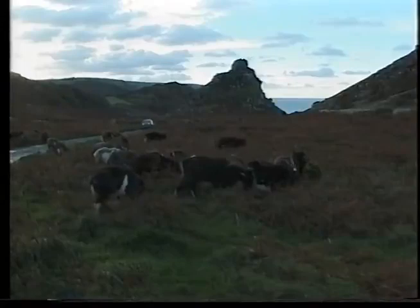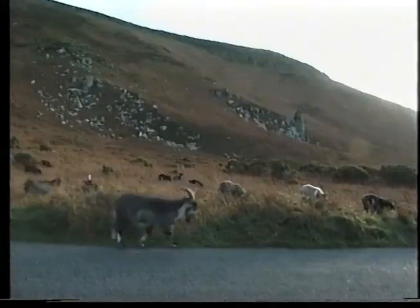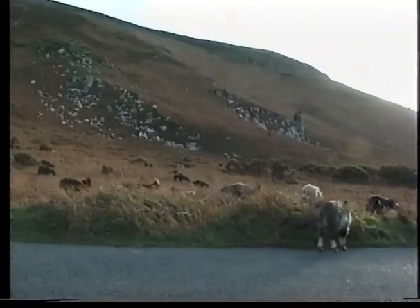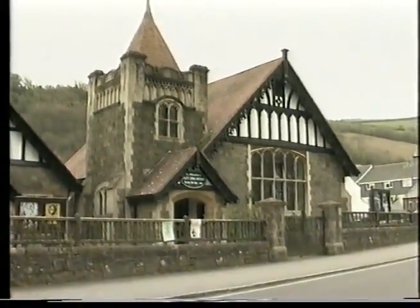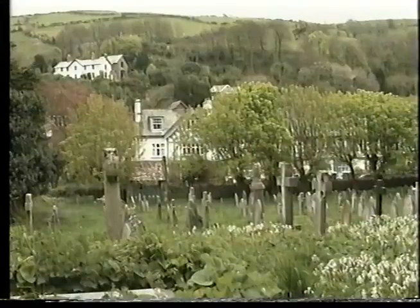Another Ice Age curiosity is the Devil's Cheese Ring. We complete our first round trip by returning via the main road to Lynton Town Hall. But just before it is the United Reformed Church, a gift from Sir George Newnes to the nonconformists of the parish, of which his wife was one. Today, Sir George rests in the peaceful churchyard nearby.